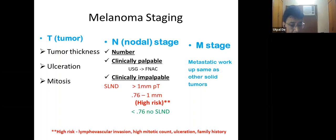But there are certain limitations or indications when we do a sentinel lymph node biopsy. A sentinel lymph node biopsy is usually indicated when the tumor is more than 1 millimeter, or when the tumor is 0.76 to 1 millimeter but in a high risk group. What is high risk? High risk means when there is lymphovascular invasion, a high mitotic count, ulceration, and a family history. Sentinel lymph node biopsy per se is not done in lesions which are less than 0.76 millimeters.